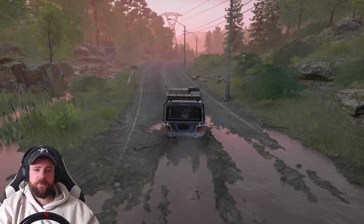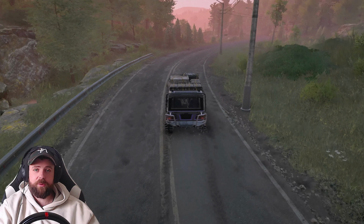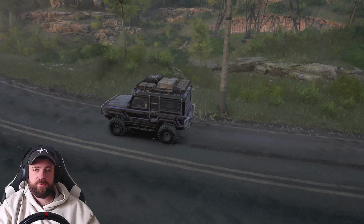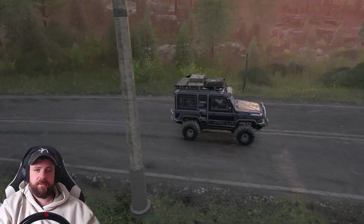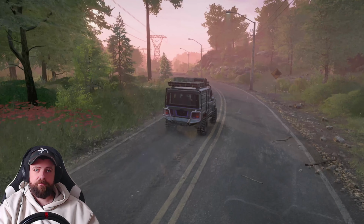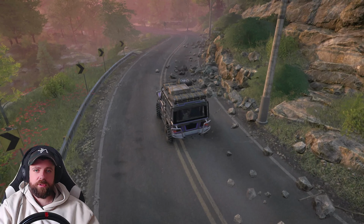We're back on the roads, and this is of course stock. We haven't been able to get any of the upgrades for this particular truck as of right now, so we're just taking a nice little cruise through the countryside. Be careful of falling rocks. Gotcha, sir. Those are probably the fallen rocks that we're talking about.